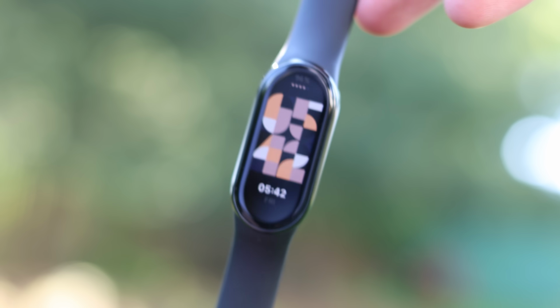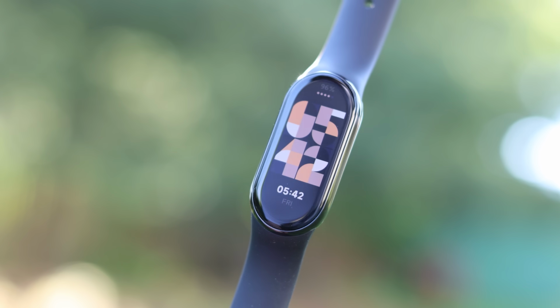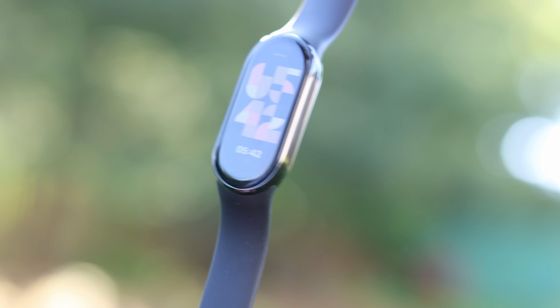So the Mi Band 8, I've been using it with an Android phone. I bought the global version on Amazon. It's about $40 to $45. The price varies a little bit, but again, I'll put a link down below to that. Just some specs on it though.